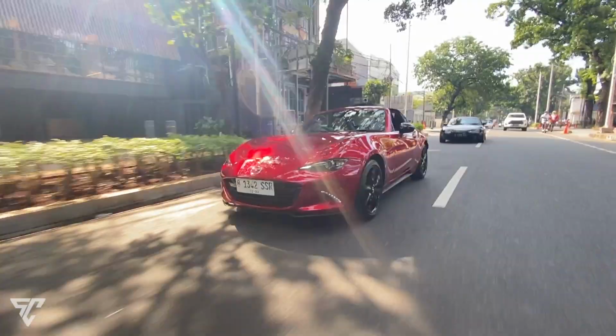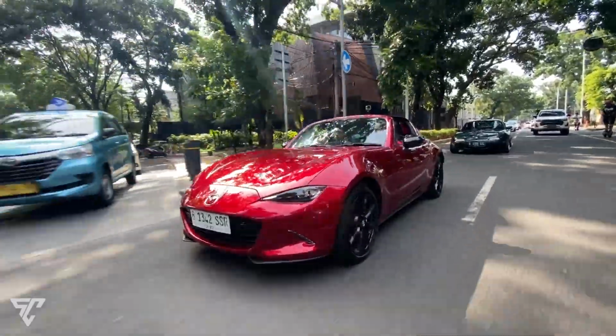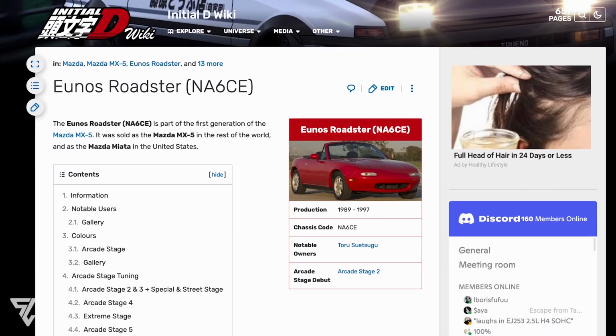So we got the Soul Red Crystal here. It's the iconic hero color for the ND. That is actually the NA that you're seeing back there. It's actually the UNOS. They only made 250 of those, and that is one of those in Jakarta, in British racing green.